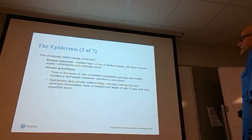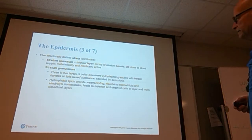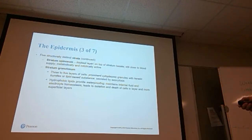Of the 5 structurally distinct strata, you have the stratum spinosum, which is the thickest layer. It's on top of the stratum basale. It's still close to the blood supply, so these cells are metabolically and mitotically active. The stratum granulosum is 3 to 5 layers of cells, with prominent cytoplasmic granules with keratin bundles and lipid-based substances secreted by exocytosis. These contain hydrophobic lipids, which provide the waterproofing layer, maintain internal fluid and electrolyte homeostasis, and lead to isolation and death of cells in this layer and more superficial layers.